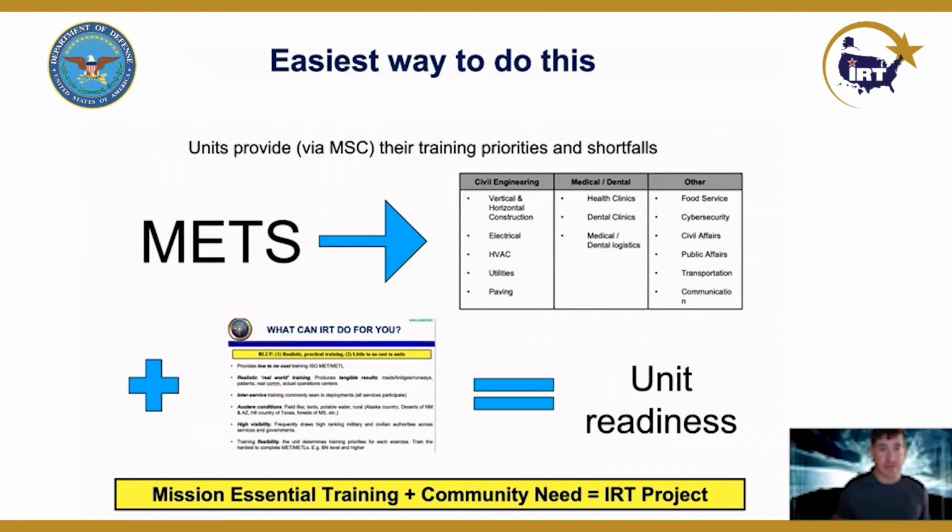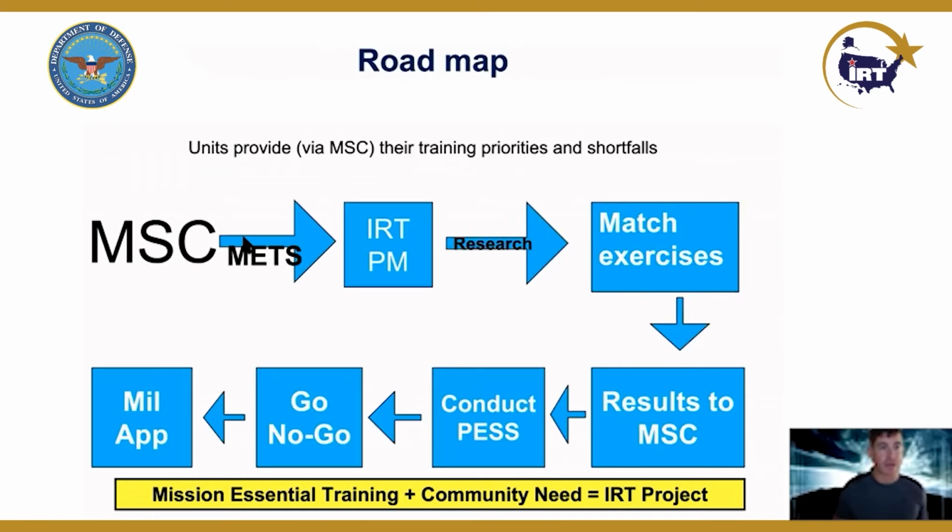The easiest way to do this, I'll touch real briefly on this, is that you get us your METs, whatever you're trying to train to for that year, whatever your commander says are your priorities, and then we'll match them to what training exercises are going. Combine that with the realistic training at little to no cost for IRT, and we increase your unit readiness. How that works in real life is that you get us your METs, we take those, we compare and match them with exercises.